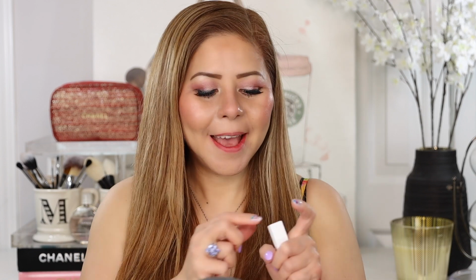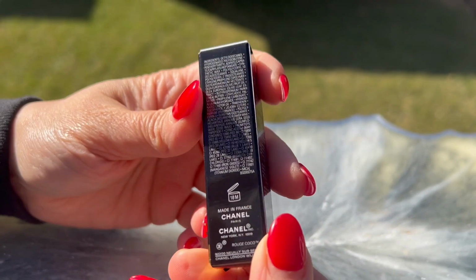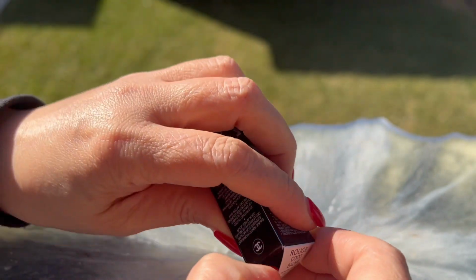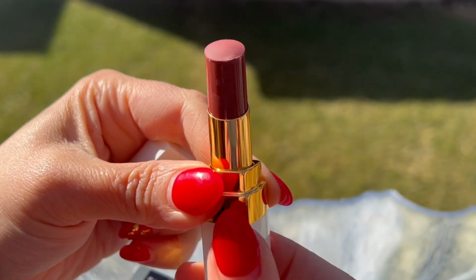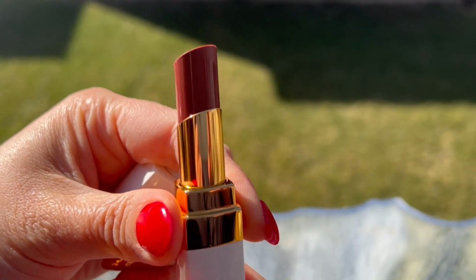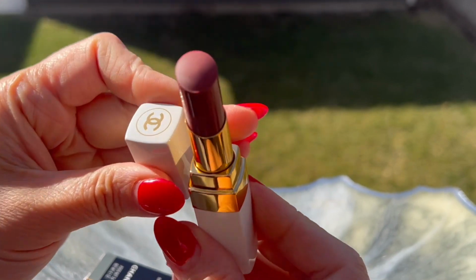So, yeah, why not? To finish this video, this Chanel Le Blanc 2023 collection has two lip balms, and I have one shade 930 Sweet Treat. I don't have the light pink one. I will buy it once it comes here in the US, but I will put this on, so I will have this Chanel Le Blanc 2023 look.